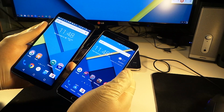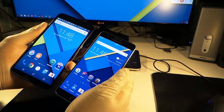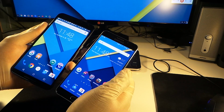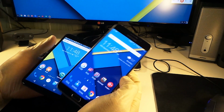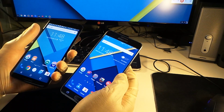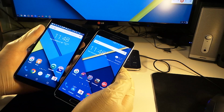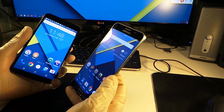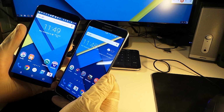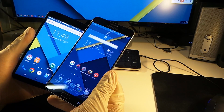The only issue I do have with the Nexus is that from startup, when you power it on, it really takes a long time to turn on. The Note 5 does start up a little faster. And when you need your phone to start up, sometimes you just don't want to wait that long. But it works out. So, more pixel density is in the Samsung.